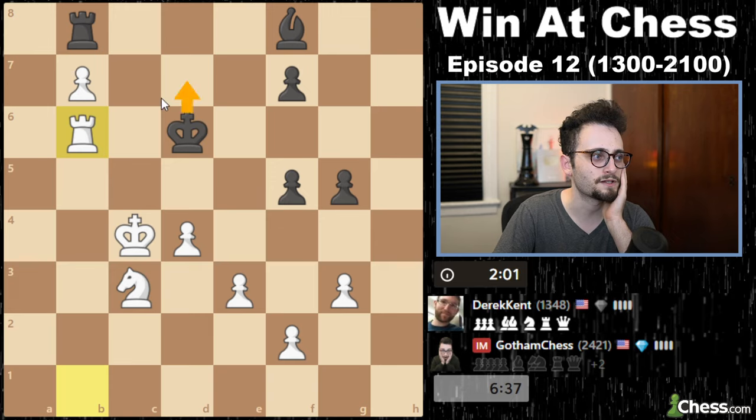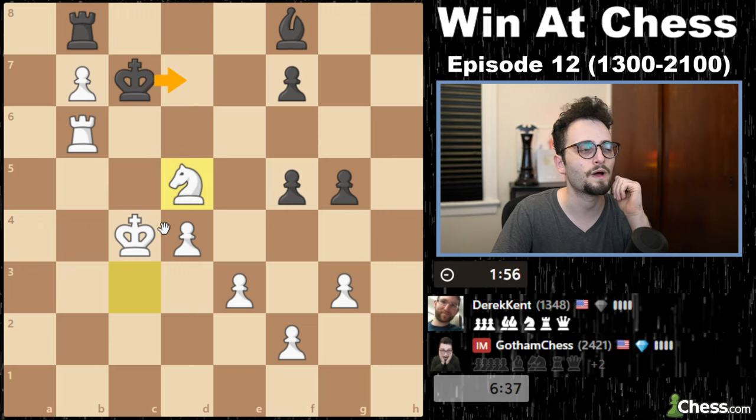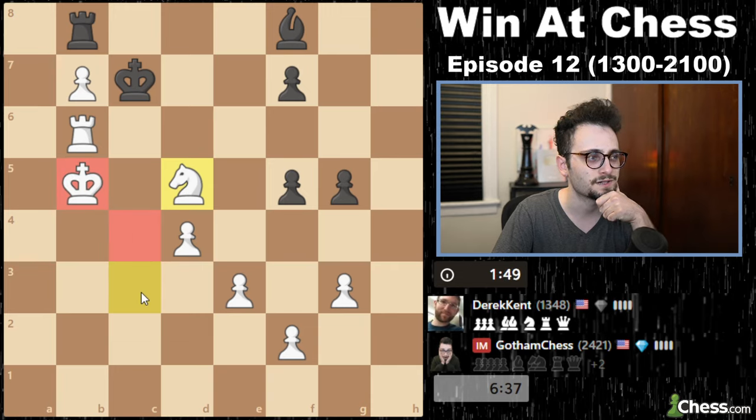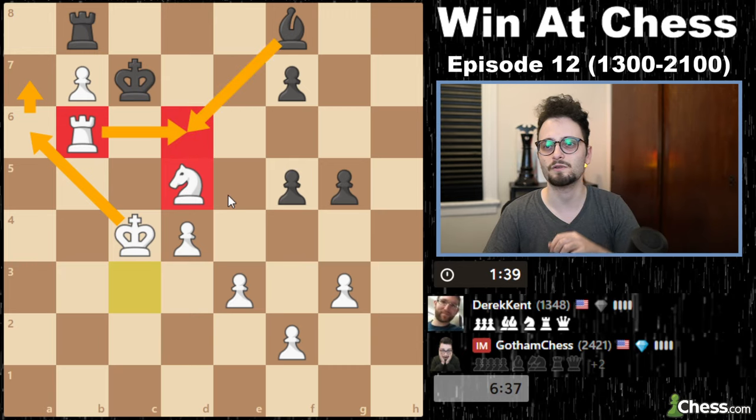Let's go rook b6 check. If king goes to c7, like I said, knight d5. Yep, now king has to go away. And actually, folks, I might not be that much of a liar after all. Because since my knight and rook create this little force field, I can just walk my king and kick out that rook. And it cannot be protected by the bishop. And if it moves, I will just make a queen.